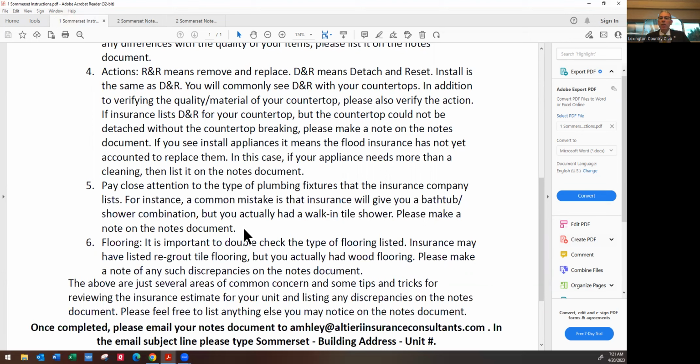So give us as much information as you can, but only related to these 5 areas. We are not focusing yet on other areas. We're not looking at interior doors or trim or painting or anything like that. It is strictly these 5 areas on this form. So that is if you have note A.